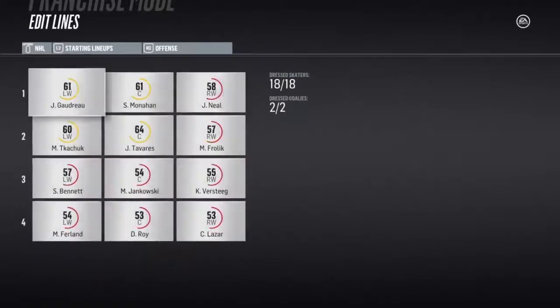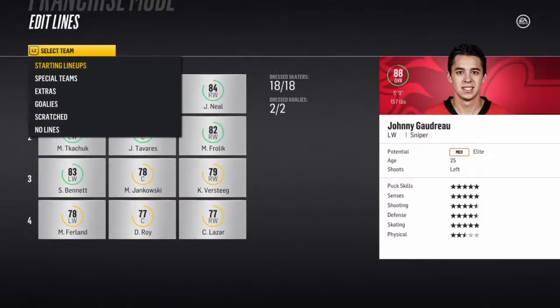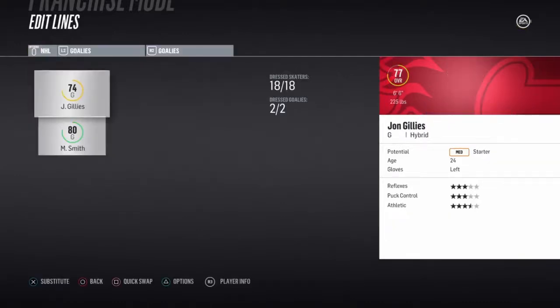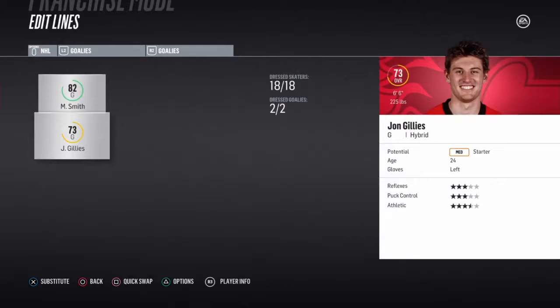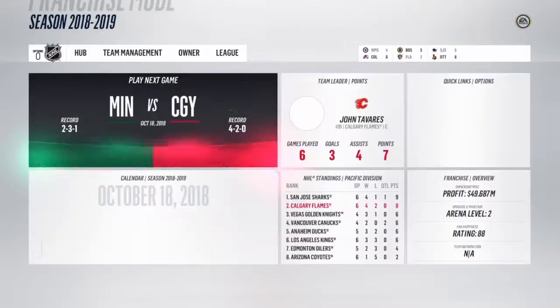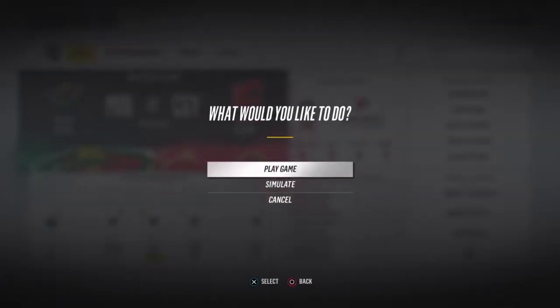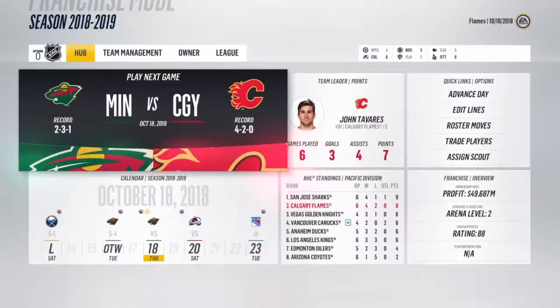I didn't really notice too much wrong with our depth there, so I don't think we will worry about bringing in Yaskin or, who's our other guy there, Cedric Paquette into the lineup. But we will put Mike Smith back in goal. Not a bad first game for John Gillies. 8-9-9 is not bad, but I just think allowing 4 goals there, and we've got the home and home, we can go back to Mike Smith, give him the opportunity to get the net back there.